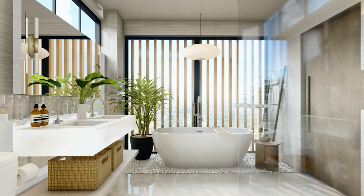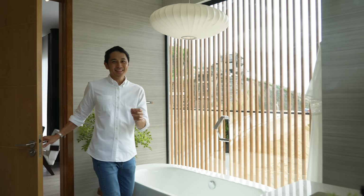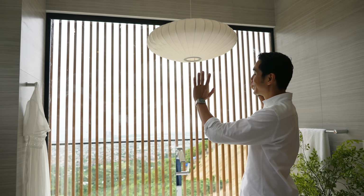As nice as the master bedroom is, hindi ko to yung favorite part of the master bedroom. My favorite part is the closet and the bathroom. So the moment you enter this bathroom, you are greeted with this view and this bathtub. Facing again the view of the city.